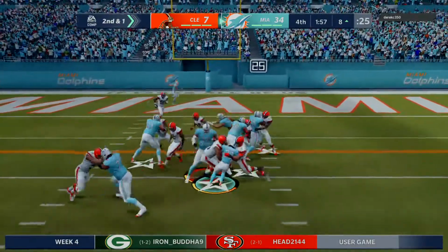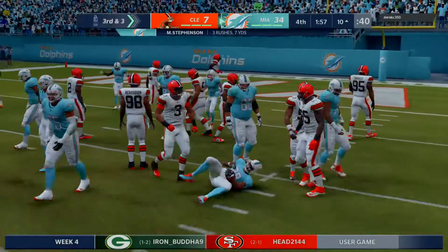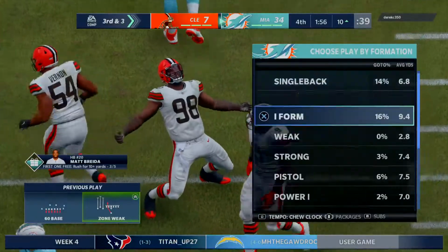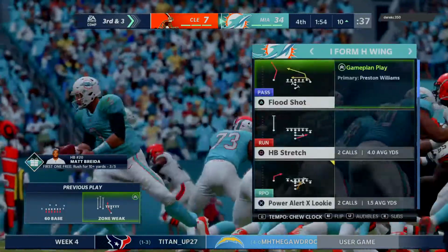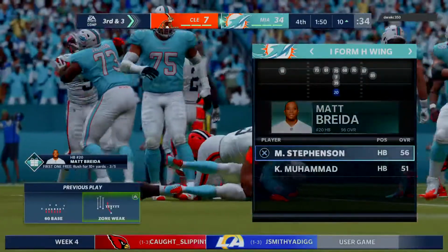They'll keep it on the ground. Stevenson, and he is met quickly in the backfield. Down he goes, folded like a lawn chair. They go backwards there 2 yards, and 2nd and 1 is now 3rd and 3. It's now 3rd down and 3.